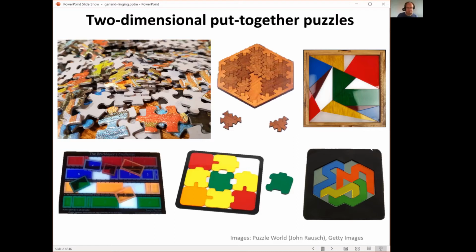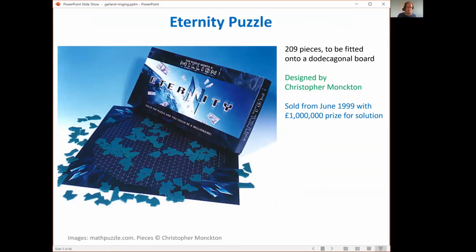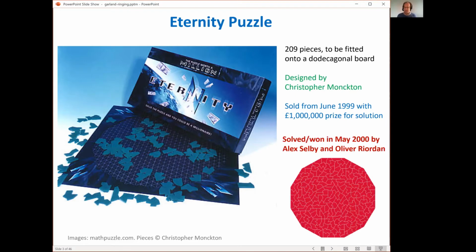And I want to highlight one particular example, the Eternity puzzle. So this was marketed and sold. It's a puzzle with 209 pieces to be fitted together into a dodecagon. And it was sold with a £1 million UK prize, so just over $1 million, €1 million, for a solution. And the designer and the sellers were hoping that they would sell enough copies before anyone managed to solve it that they would make a profit. So it turns out they were very wrong, actually.